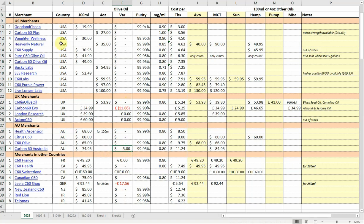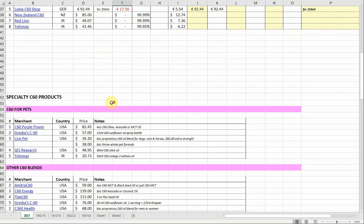But if you're new to C60, this is the list. Just click, you can check any of these vendors out. Here are their prices. You can start out cheap, or try the expensive ones. That's how you do it. But for you guys that have been in the industry for a while, there you go. That's how you read this thing. Now, let's talk about the specialty stuff.